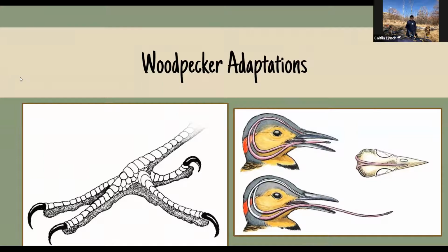And you will definitely see them around the park with a loud drumming noise. You can look up. They're usually going to be crawling up the side of a tree trunk. So that's the best way to find them.